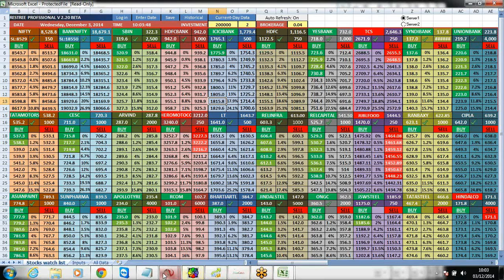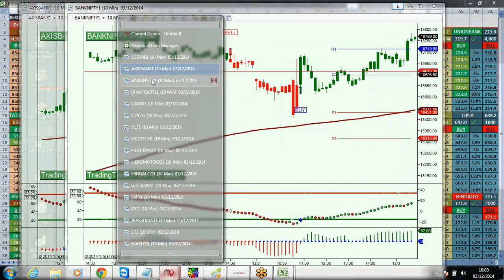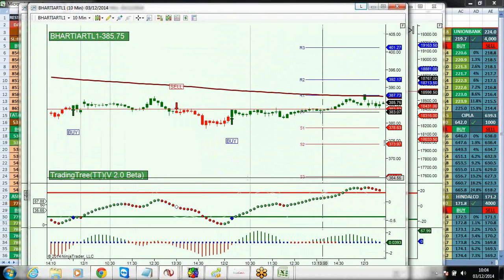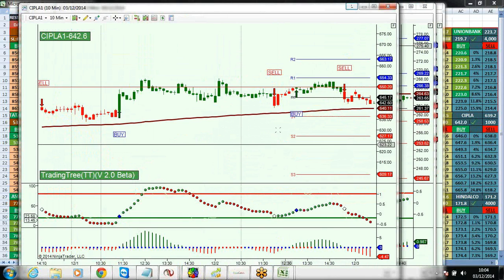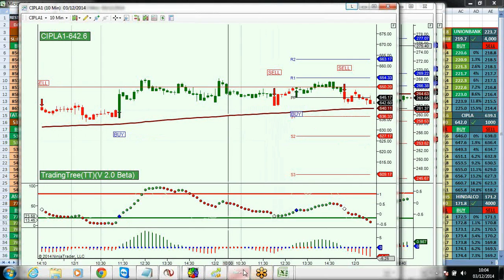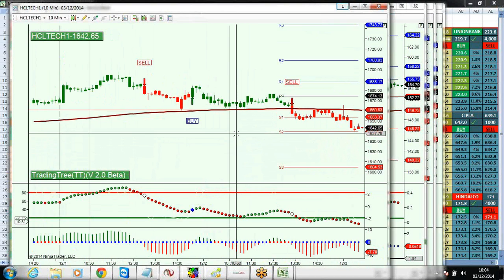So we had some sell calls, so we'll just check and try to put some trades now. Axis Bank is a buy. Cipla, we can short it, but I will just wait till it crosses the brown line. The DLF is flat. Axis Tech, we can short it at 1637.